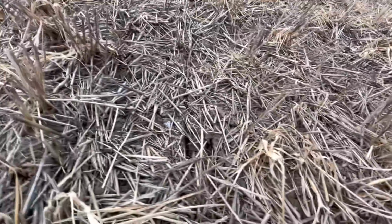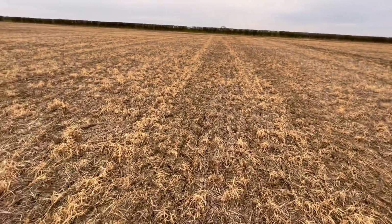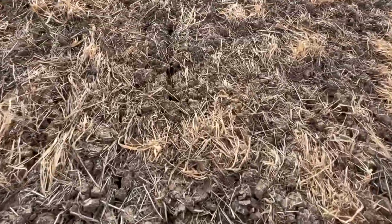Very little disturbance on the soil. There's the slot. But again, very solid. Not a lot of surface disturbance, so there's not a lot of point. There's nothing to roll here. It wouldn't gain anything. See, there's some slots from the tines at drilling.